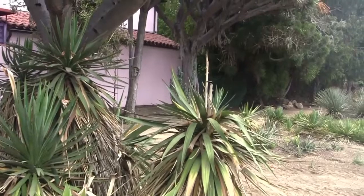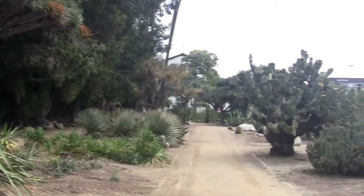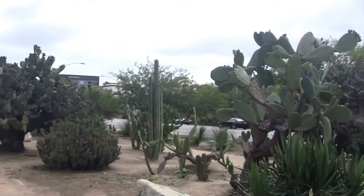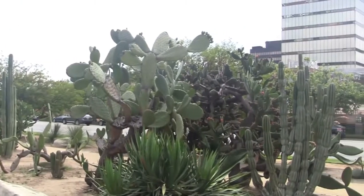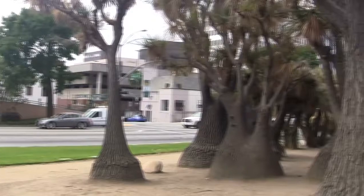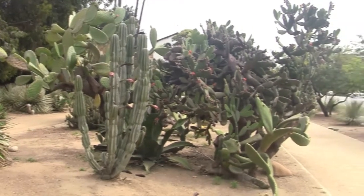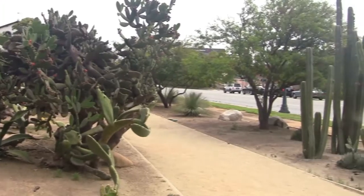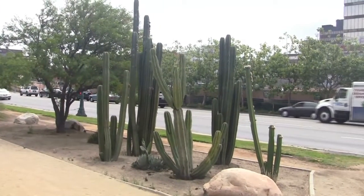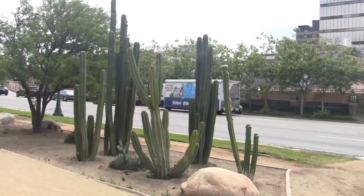We're at the other end of the park now, and I'm gonna pan looking east. We've got some really nice, large, columnar type, Cereus or other type, fantastic specimens here. Just beautiful.